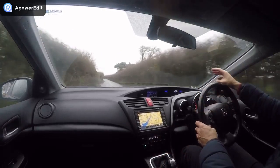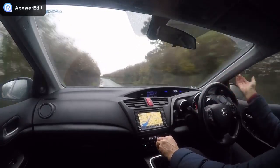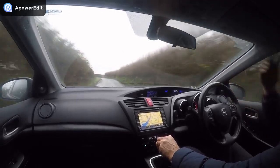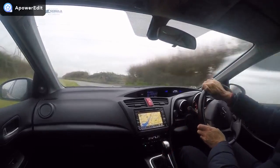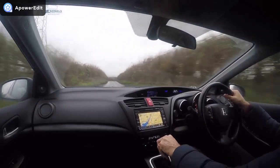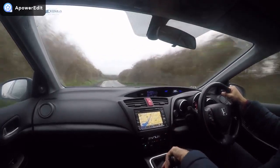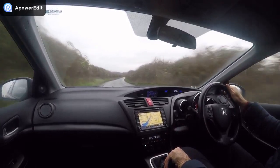But then this big dominating digital speedo is just brilliant, because it means you can look ahead at the traffic, the cars coming around the corner like that. At the corner of your eye, you can clearly see your speed. You're not taking your eyes off the road for more than a second. It's absolutely brilliant, and it's a real safety thing as well. Press of a button, you can change that to kilometres an hour, by the way.